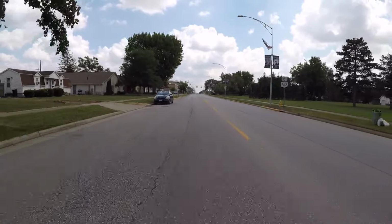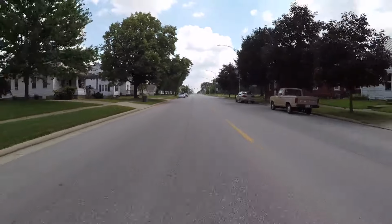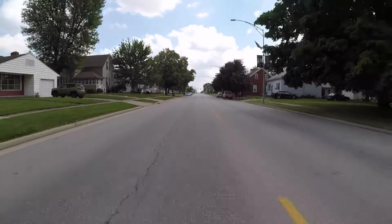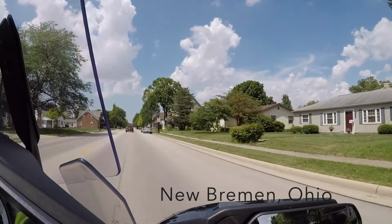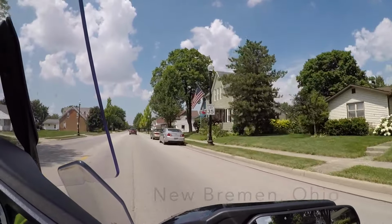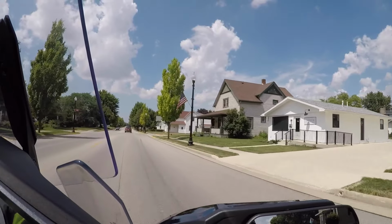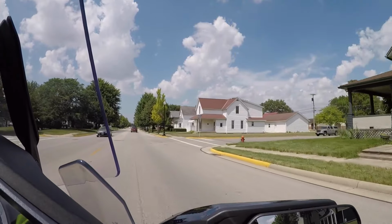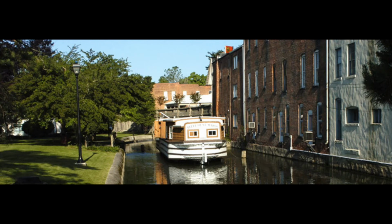Now, New Bremen can definitely thank its growth to the Miami and Erie Canal. They had very few people that even lived here before the canal. A great place to begin local exploration of the canal is in New Bremen. They've got a museum and a center that offers exhibits and displays. They've also restored the lock to a 1910 appearance.